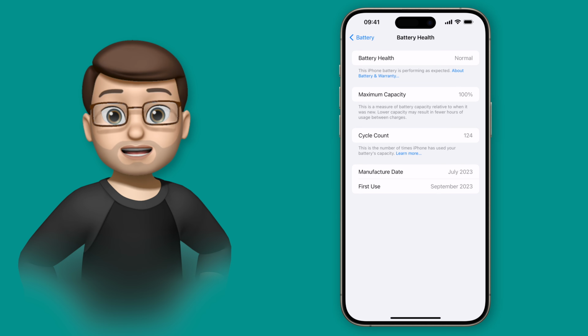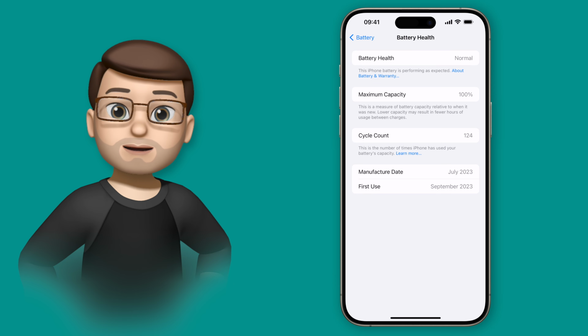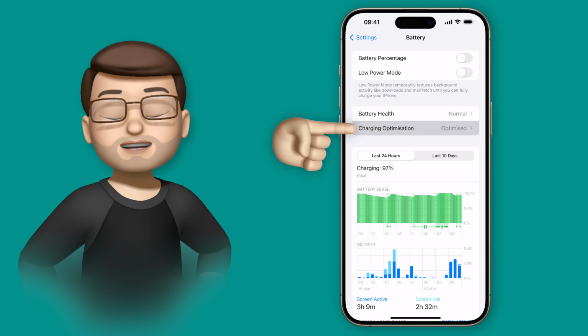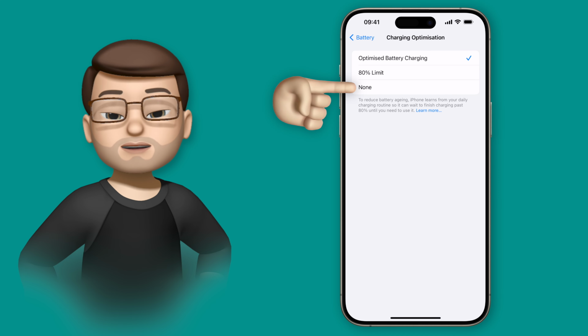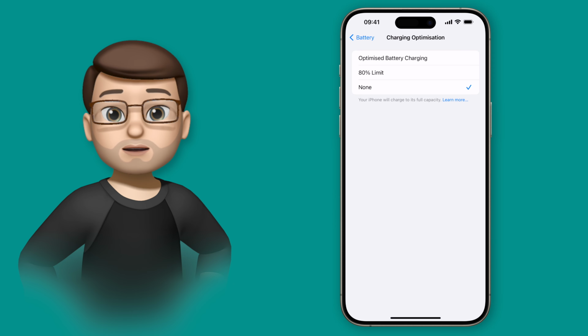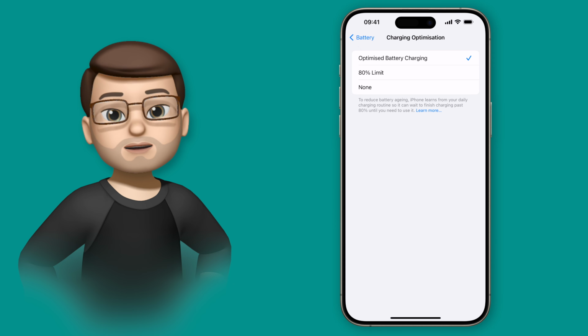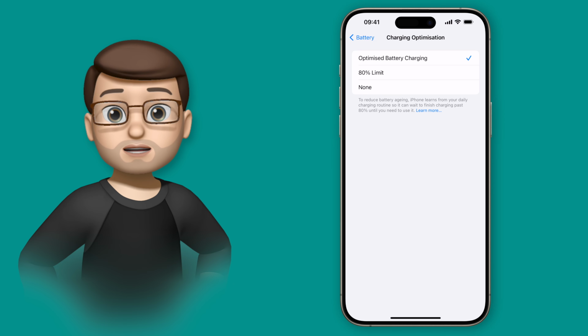But if you're watching this video, you probably want to look after the battery on your phone and keep it going for as long as you can. So if we go back to that main battery health screen, we have the charging optimization modes, and there are 3 different options to choose from. Firstly, you can have none at all, in which case your phone will just charge whenever you plug it in. Or you can have optimized charging, where your iPhone will gradually learn how you like to charge your phone, and it will wait until you need it to be fully charged.